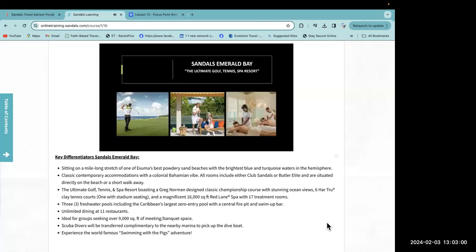Sandals Emerald Bay is the ultimate golf, tennis, spa resort. We say this because the resort has a Greg Norman designed PGA golf course with 6 signature holes that overlook the cobalt blue sea. It also has 6 hard-tru clay tennis courts with a sunken stadium court that's perfect for tournaments, plus a 16,000 square foot Red Lane spa with 17 treatment rooms where guests receive the ultimate in pampering.